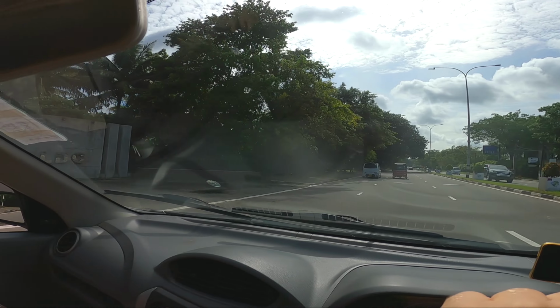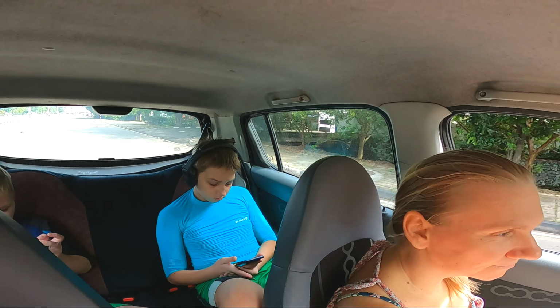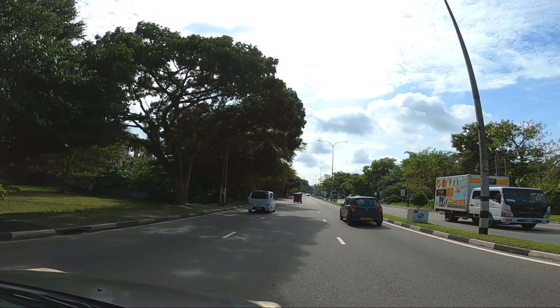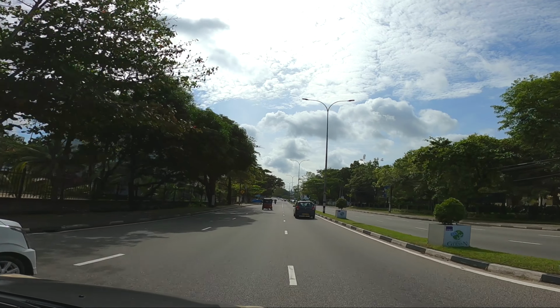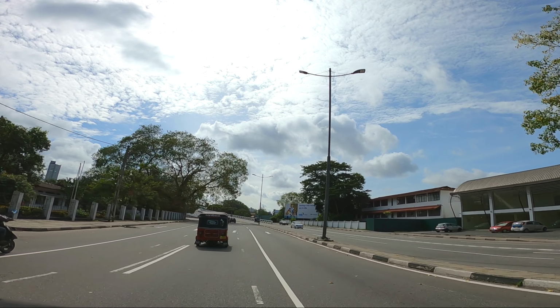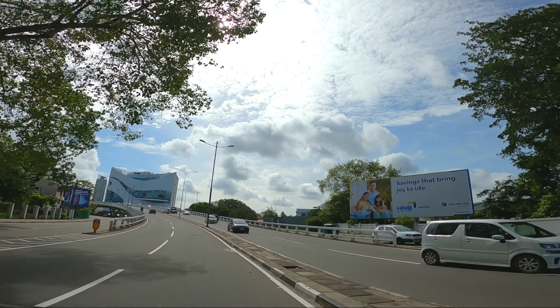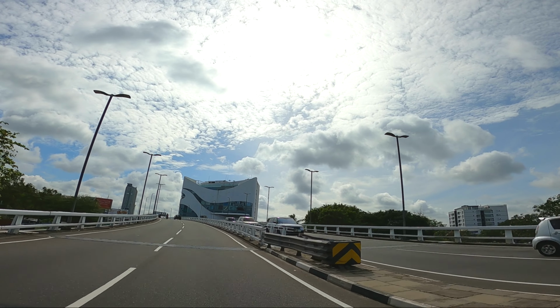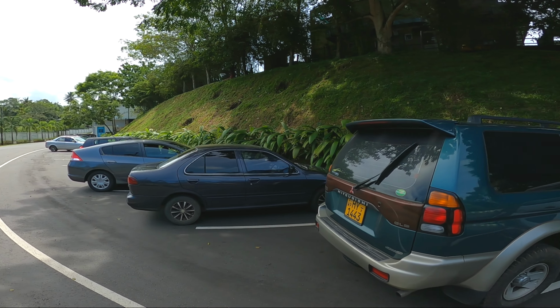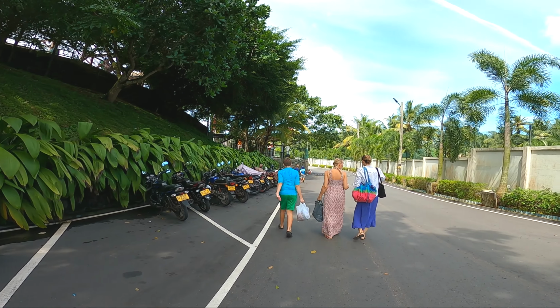Today is the 9th of September and we decided to go to the best water park in Sri Lanka. The weather is good today. We parked the car and headed to the entrance to the water park.